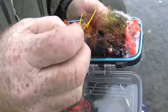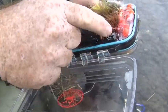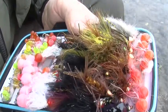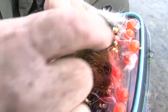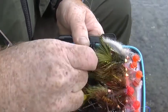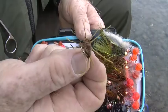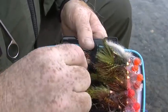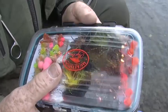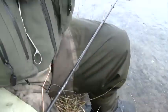I'm going to try something with the rubber legs, yellow and white rubber legs. I've got a lot of different flies with rubber legs. A lot of egg patterns in this box, but I got boxes and boxes of various rubber legs, all different colors. Girdle bugs, they call them girdle bugs because in the old days, men used to go buy a girdle. It was the only place they could get that elastic to make legs.